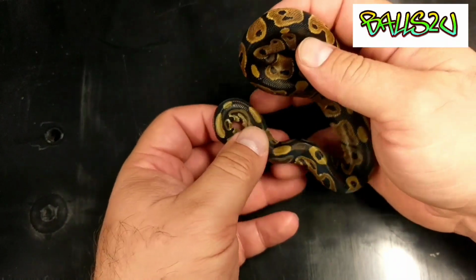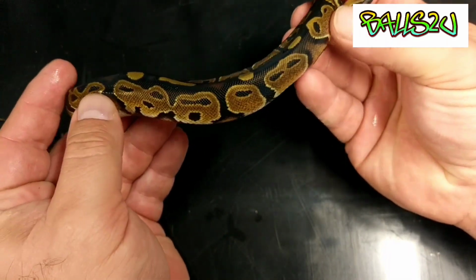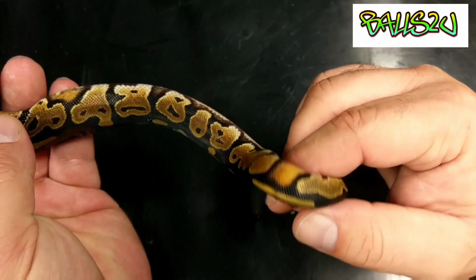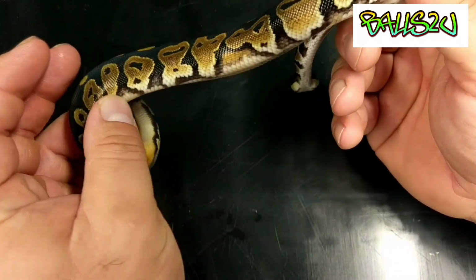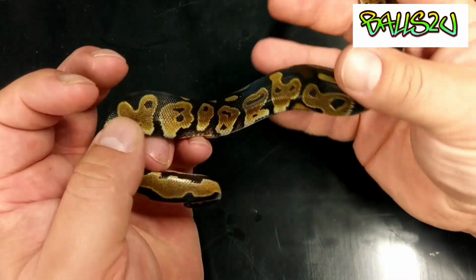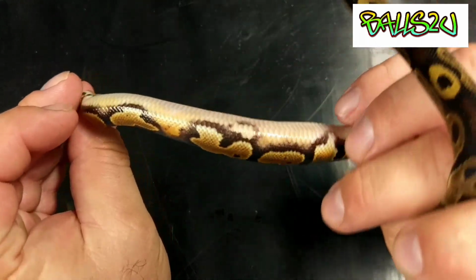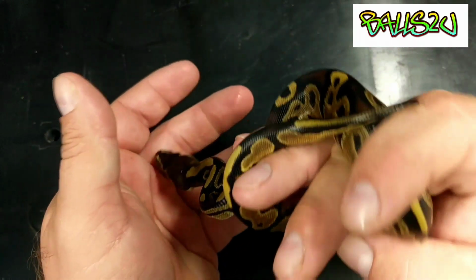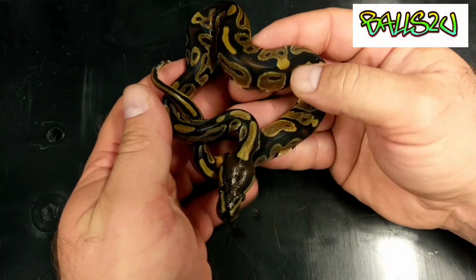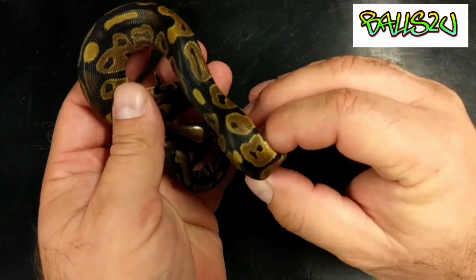I'm going to show you one more female. So this is another female, which will be the last of the hets that I'll show you, because I just really do think that they're interesting. Beautiful ringer on this girl. Love the way the patterns float. Beautiful orange ringer. She's a stunner.